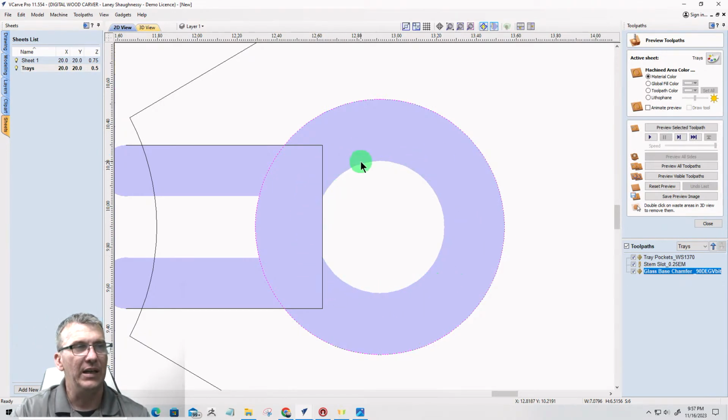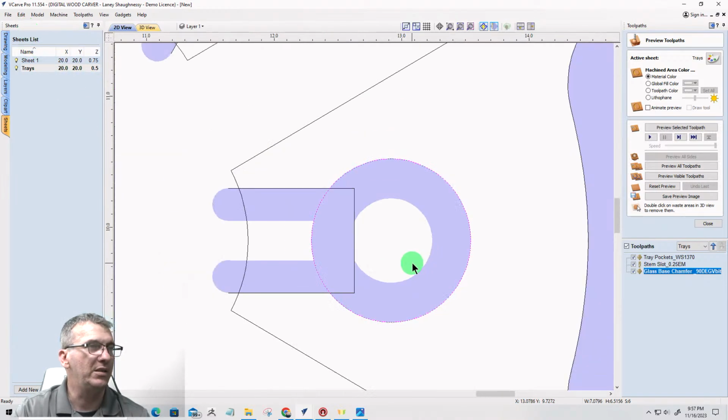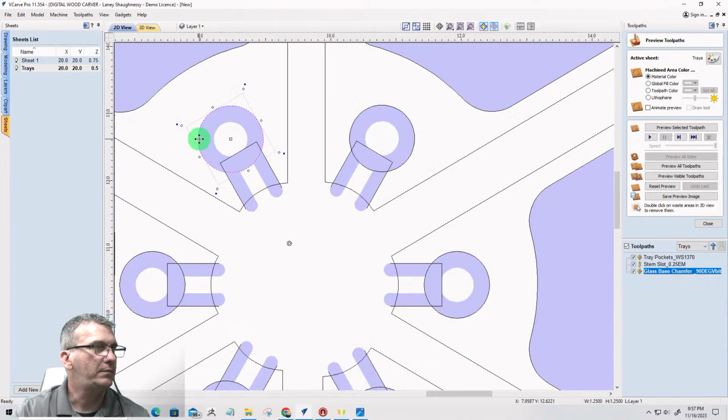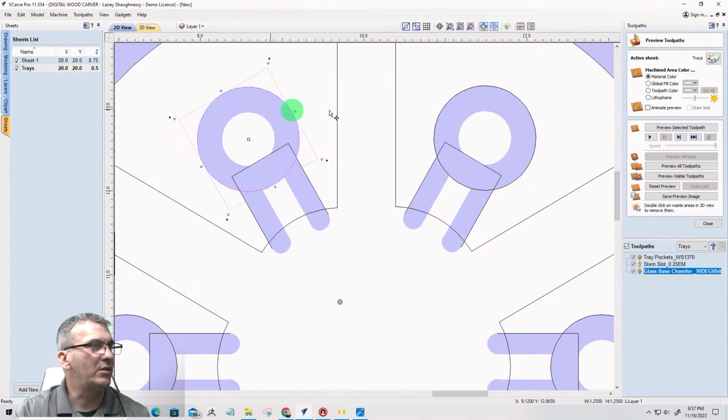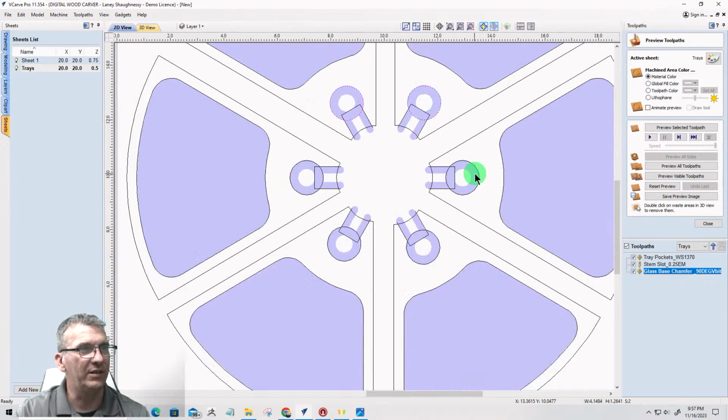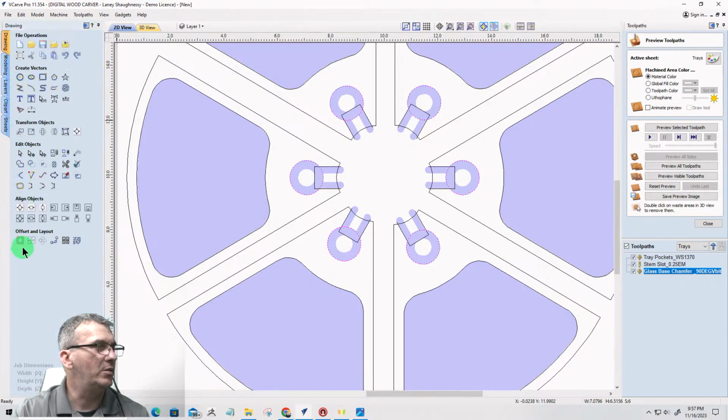What I want to do is my circle, which I don't have the actual vector for, but I'm just going to offset the circles. Let me select them all. I just had them selected. I don't know why I clicked off of them, but let me select them, and we're going to offset those inward.